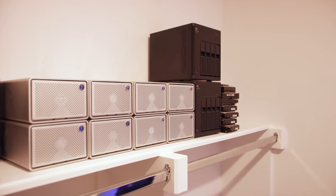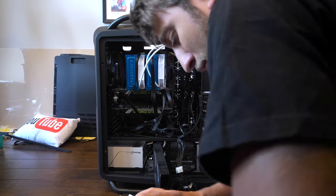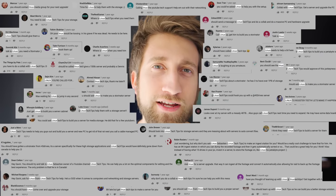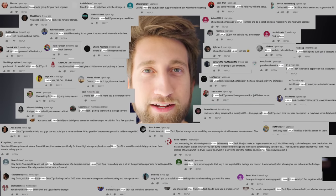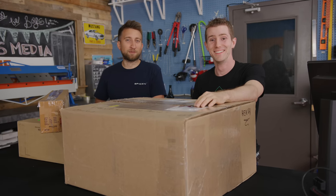So a few years ago, I did a little PC upgrade where I pretty much just opened the massive case I already had and stuffed it full of hard drives, absolutely rammed the thing, and added 10 gig networking at the same time. And most of the comments, almost all of the comments, said you need Linus from Linus Tech Tips to build you a storage server. So why don't we pop over to Canada and get it done? All right, I did it. Now I'm here with Linus.